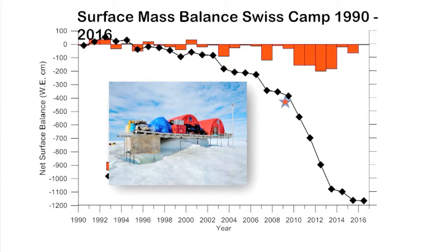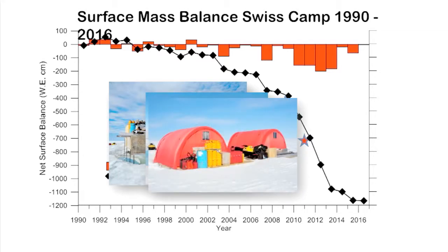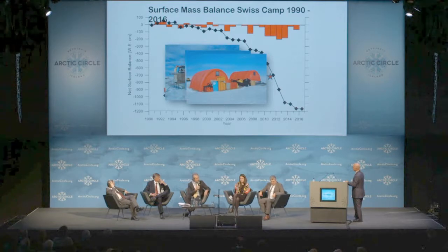The next slide shows you what happened the following year. The entire station fell down. It was an indication we are no longer safe in this kind of an environment. But needless to say, we rebuilt the station in the next slide. And you only see the surface because the station is built on the surface, with 10 meters of big poles into the ice, in the hope Greenland will not continue to melt.